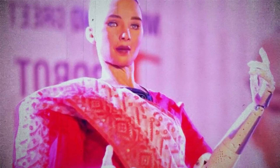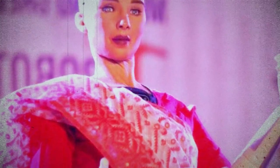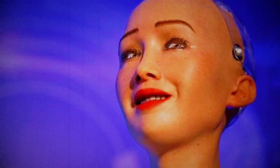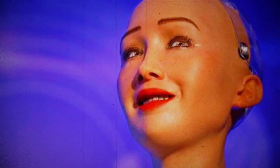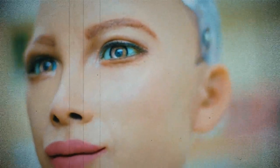The crazy part? She learns from every conversation. Her AI brain processes natural language, builds memories, and even develops what seems like personal preferences. Watching her interact with humans feels like witnessing the future unfold in real time. She doesn't just respond to questions, she asks them back, showing curiosity that feels surprisingly authentic.